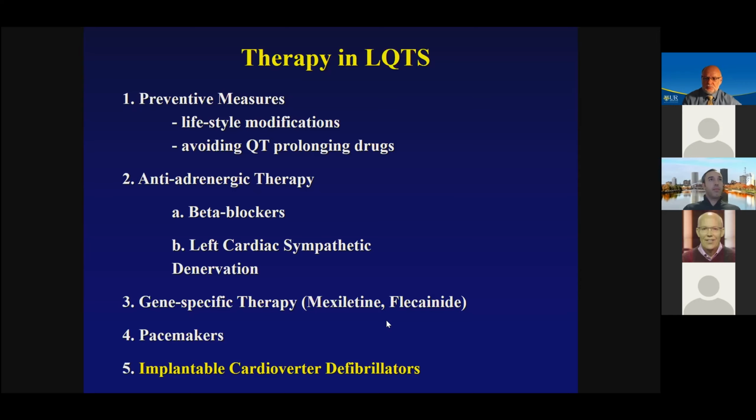There is also gene-specific therapy, obviously, and these two examples, mexiletine and flecainide, could be applied to some patients. Pacemakers are used, but less frequently as individual therapies. And at the bottom of this list is the ICD, implanted cardioverter defibrillator. I put it at the bottom because it is usually considered a kind of last resort.